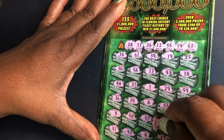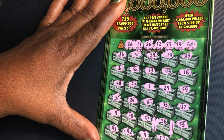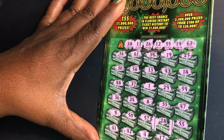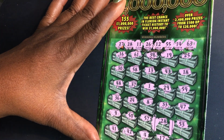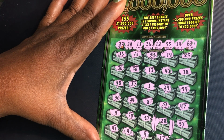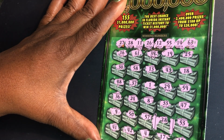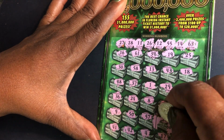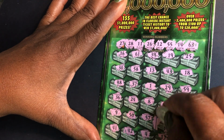So we have a money bag, and 28. Awesome. Five number 27. Okay, we got the money bag and 28. Let's check small zeros.